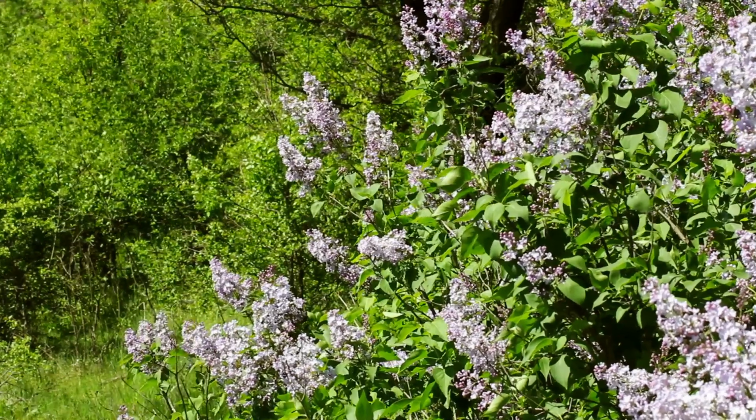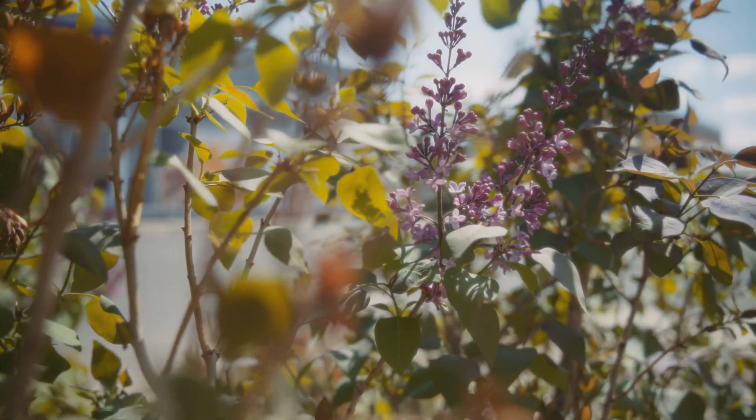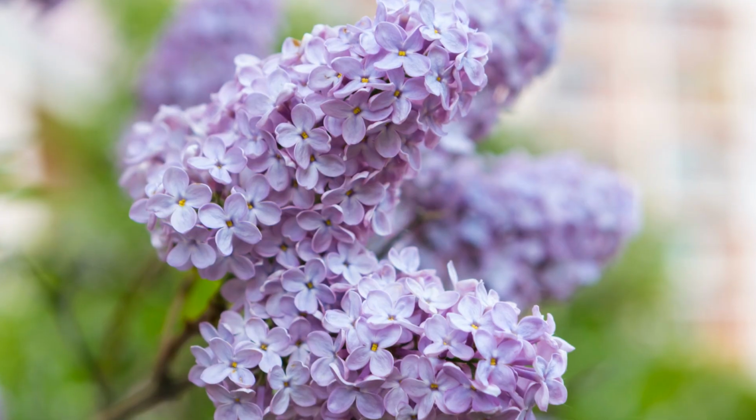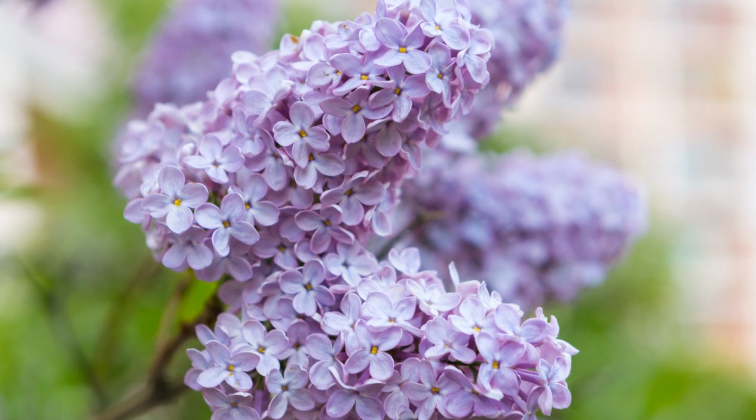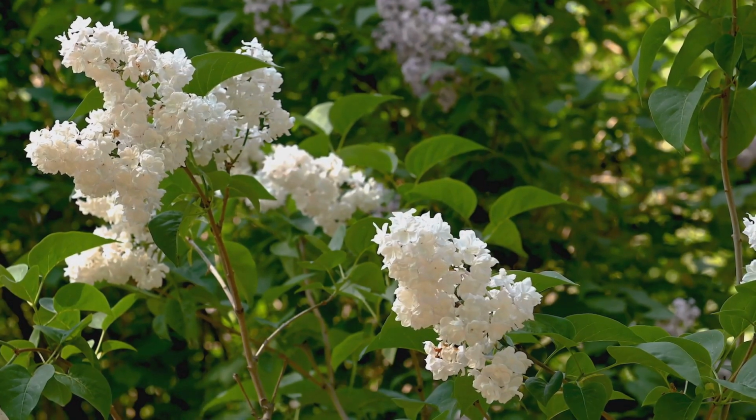However, the world of lilac colours extends far beyond just purple. Plant breeders have worked their magic over many decades. They have given us lilacs in a wonderful array of different hues. You can find lilacs in the purest white, like freshly fallen snow.